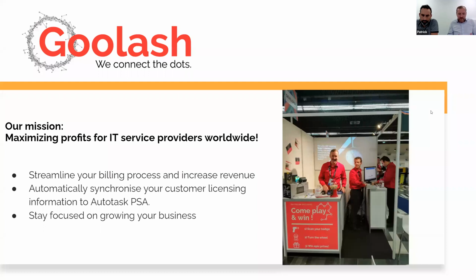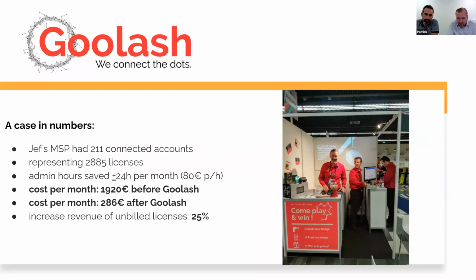So the idea is MSPs struggle with their billing at the end of the month. We have to go through a lot of licenses and see if we're billing them correctly. It's time consuming, and that's a little bit the reason why Jeff started Goulash. To give you an idea, you want to take this?